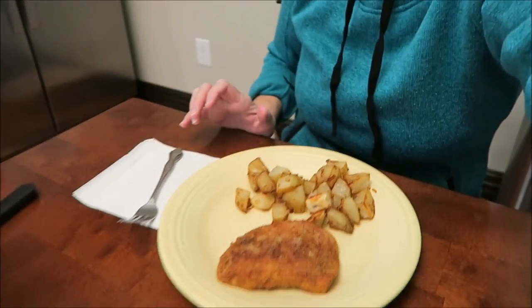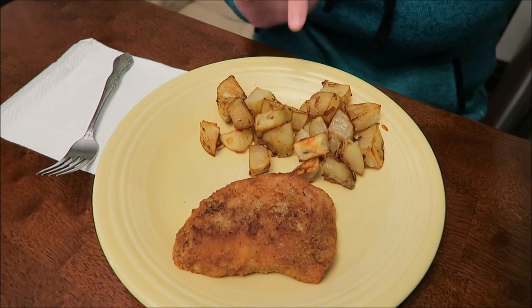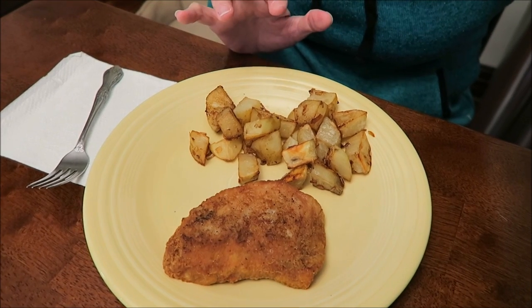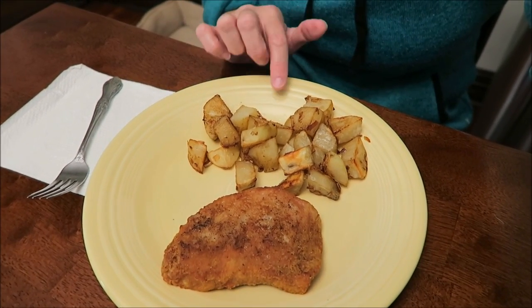So this is what I'm having for dinner. This is a pork chop, which is like 180 something calories, Kevin said. And then this is oven onion roasted potatoes, and I do a recipe on this, but it probably won't be out for weeks. It's like 110 calories, but that is not including the oil that I cooked it in. The calories don't include the flour or the oil that I cooked the pork chop in.